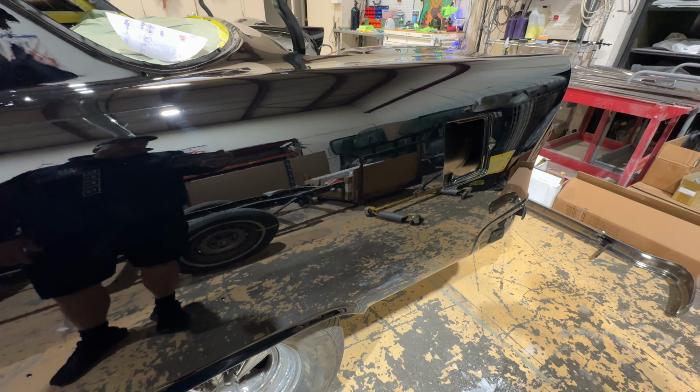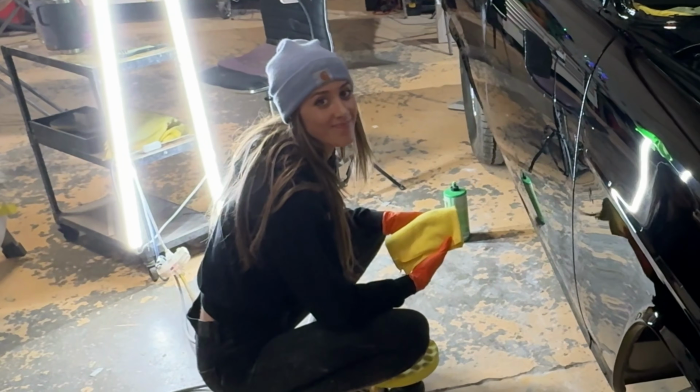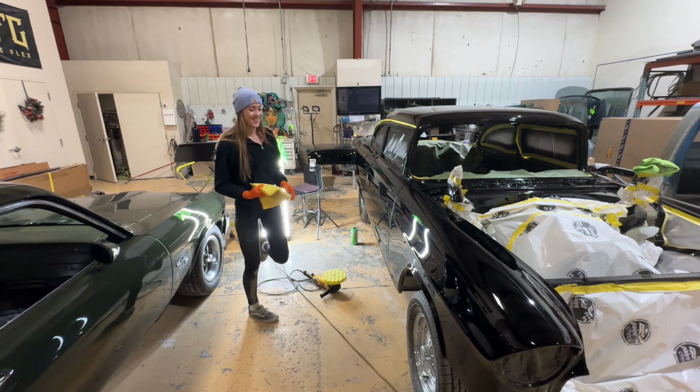Dude, you've outdone yourself again. That's more her. Well, but it's pretty nice. My side, it's not buffed yet. That's pretty nice right out of the booth. But yeah, she's putting me to shame a little bit with her wet sanding. She's the best there is. She's got to be close. Yeah, for sure. I'm really close. I'm almost done.